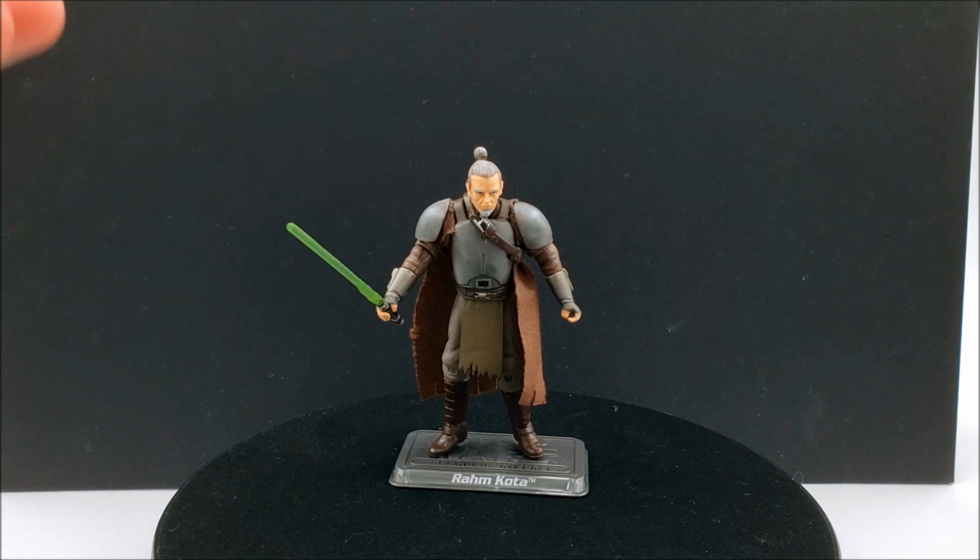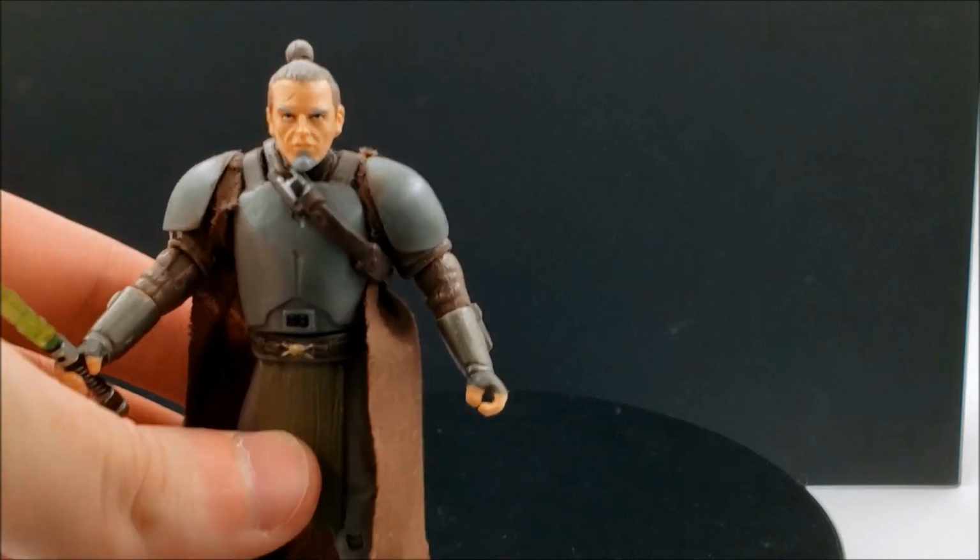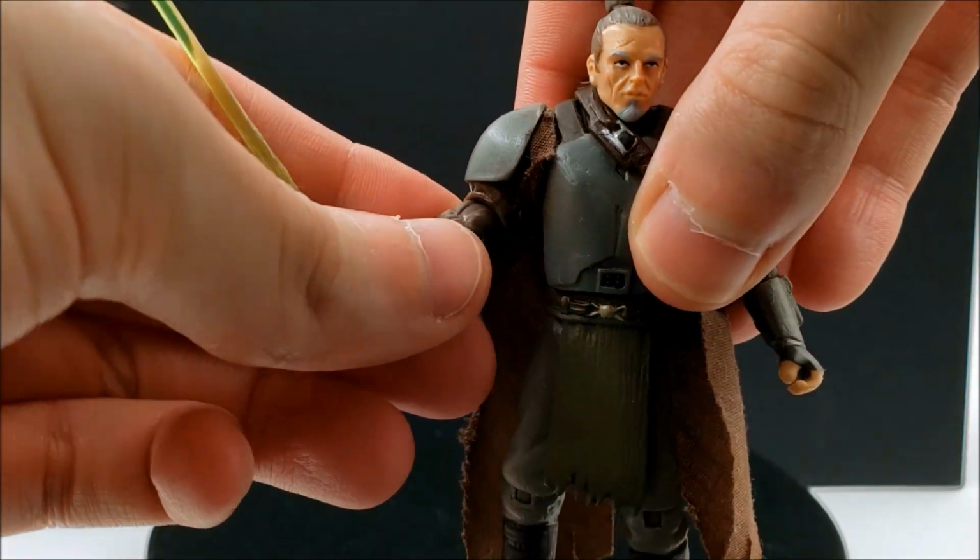He does have very nice packaging as well. But let's just go ahead and dive into this action figure.